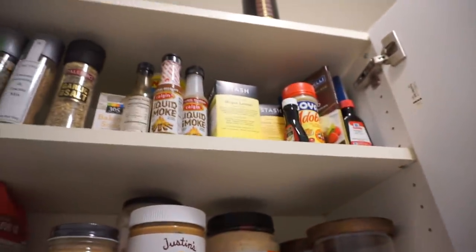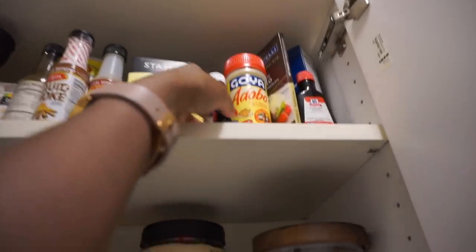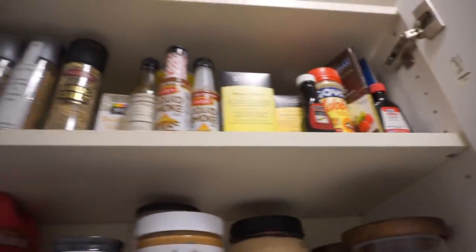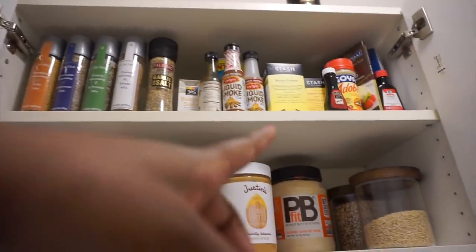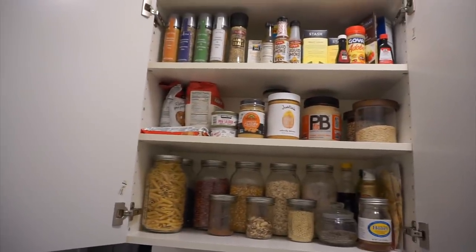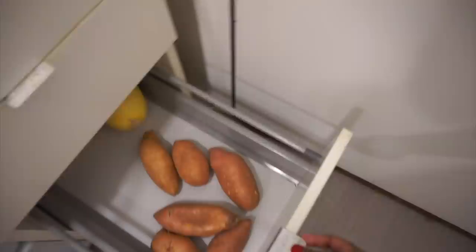And then a little bit higher at the top, you can see my vanilla. Oops, nope, here it is. Vanilla extract and a little bit of chocolate for baking that I'm gonna use to make my protein bars, and then just the regular seasonings that I had up there before. But per usual, this cupboard gives me so much satisfaction. So much satisfaction. So then, last but certainly not least, we have my sweet potatoes.